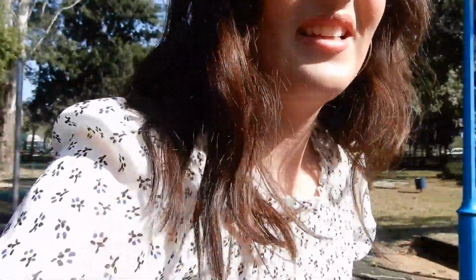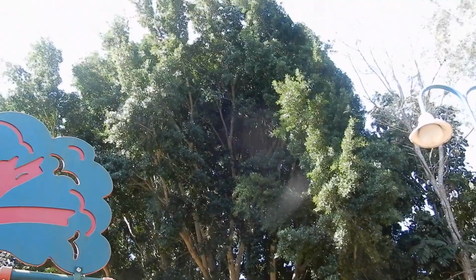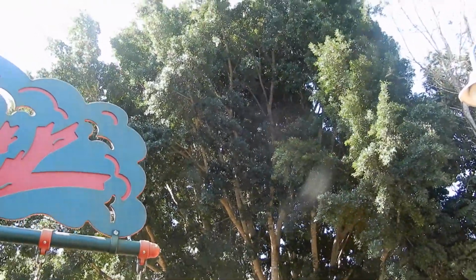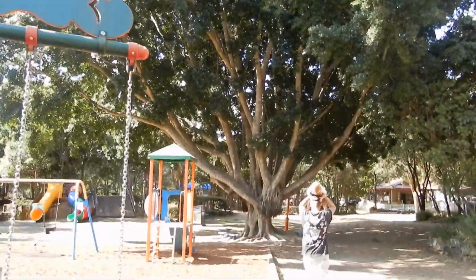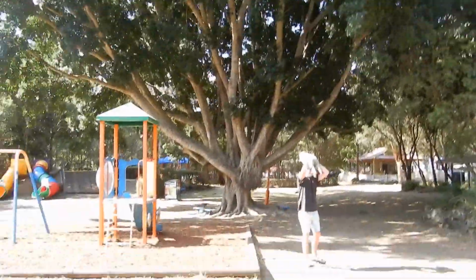Oi! Jeez. Crazy because of the wind. I swear guys, I swear this place was massive. How awesome is that tree though? It's massive. It's like the mother tree, like the Mother Earth tree. You know how there's a tree in movies and it's like the life source? That's this tree. That is this tree.